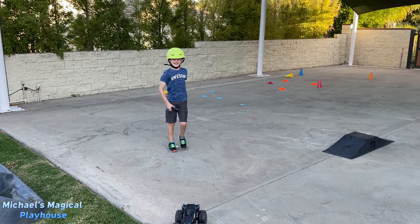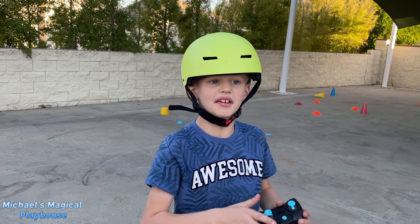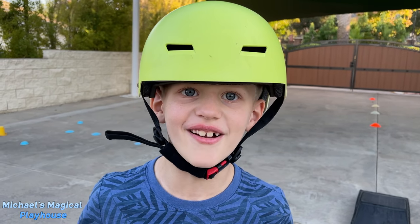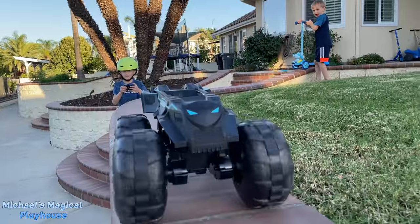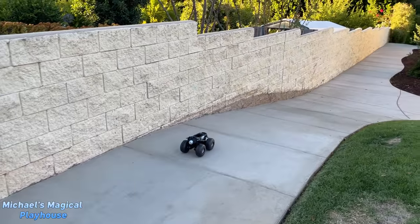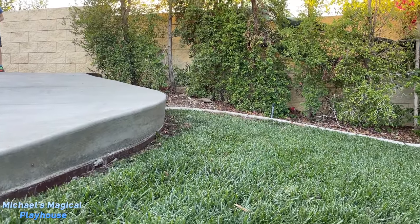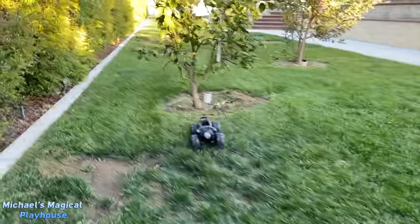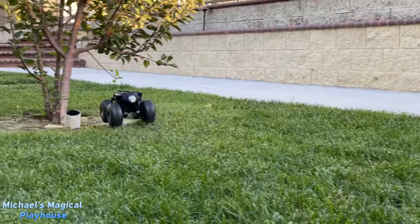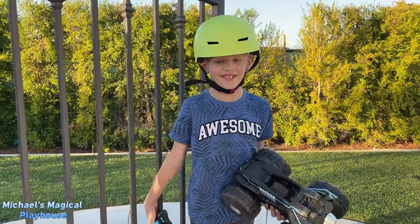Yay, I did it! It wasn't quite as smooth as my bike run, but it was still very fun. I think it's time to take this to the pool now to test it on the water. To the pool.